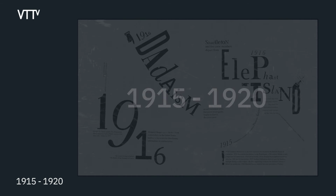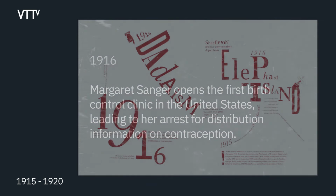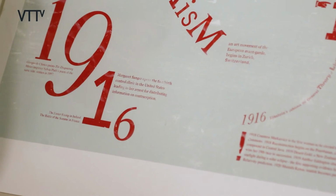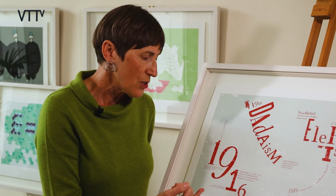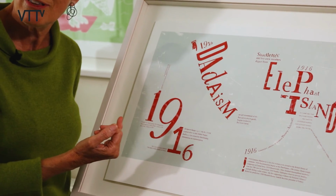Margaret Sanger opened the first birth control clinic in the United States, leading to her arrest for distributing information on contraception. And doing a little more research around Margaret Sanger, her parents were Irish, so she was first generation Irish. Her father's last name was actually Higgins. But her mother had in 22 years had 18 pregnancies, and 11 children survived, and Margaret Sanger was the 6th of them. And her father was very enlightened. He actually became an atheist and supported women's suffrage. So kind of an extraordinary thing to find for me.